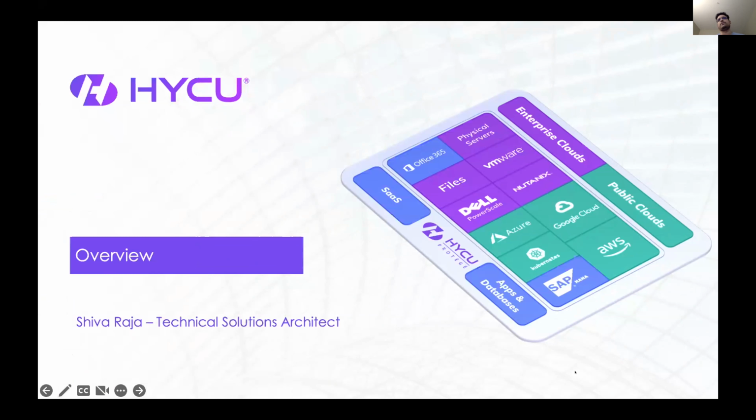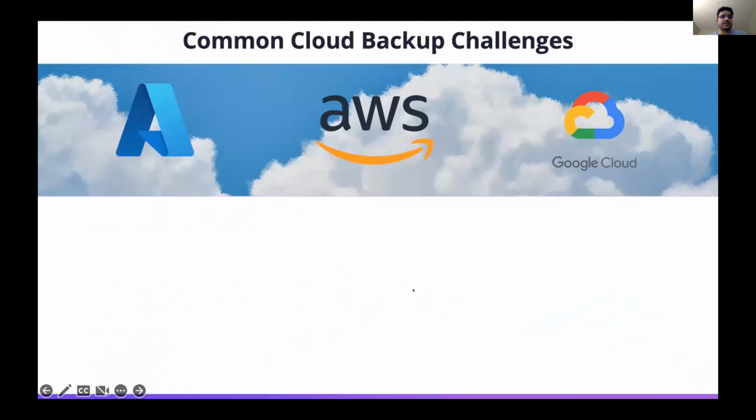We've been developing a lot of capabilities that are very relevant to cloud-based workloads, and that is exactly what I'm here to talk about: what we may deliver, especially for customers who are on Azure, Google Cloud, and AWS. So with that being said, let's get started.